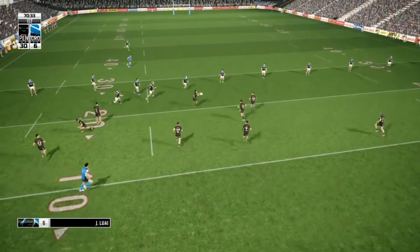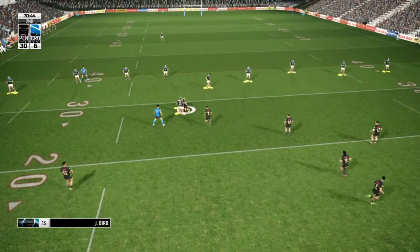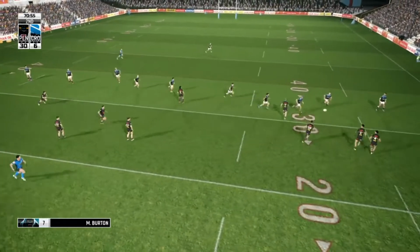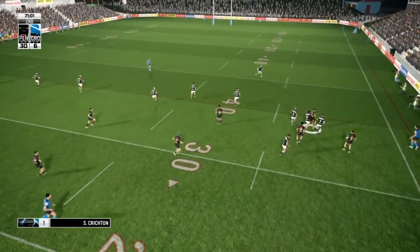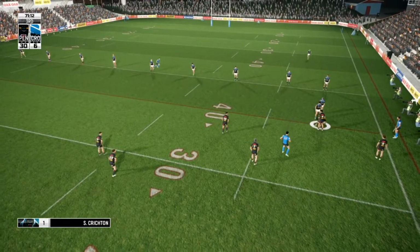20. First tackle now. Luai. Short ball there to Jack Bird. Second tackle. Goes Luai. Goes Burden. Goes Crichton. Gets past one. No. Eventually taken down. Third tackle.